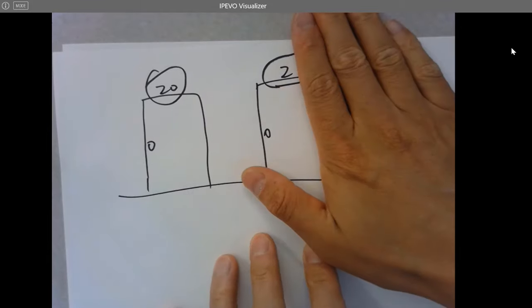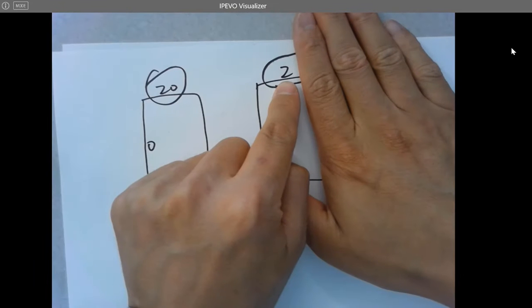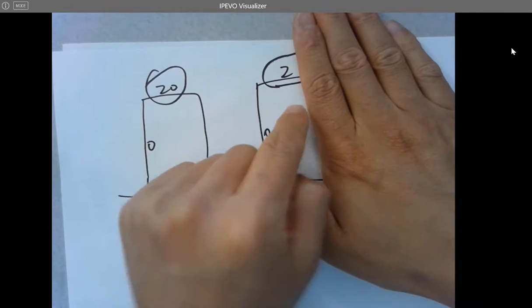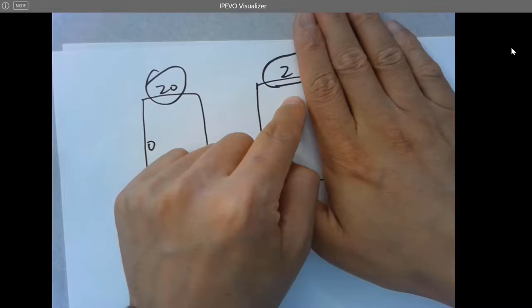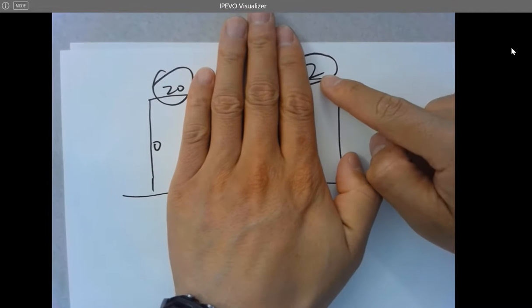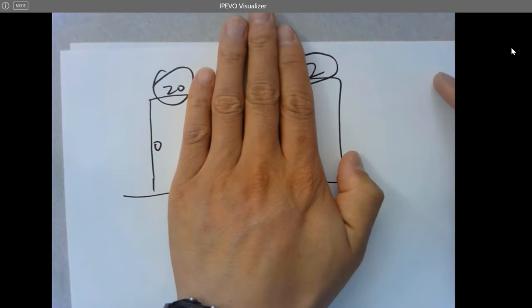If I hide part of it, is this 2 or 20? You don't know. You couldn't say it's 2 because I am hiding here, right? You don't know what's behind it. So you actually don't know. If I do this, do you know what it is? I think that's right. There's nothing behind it, right?